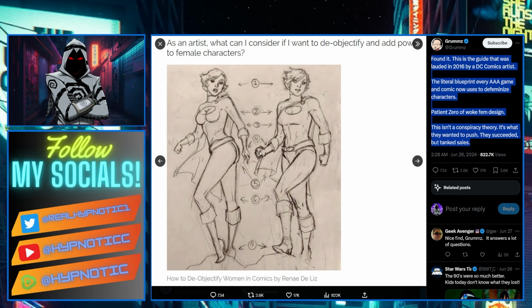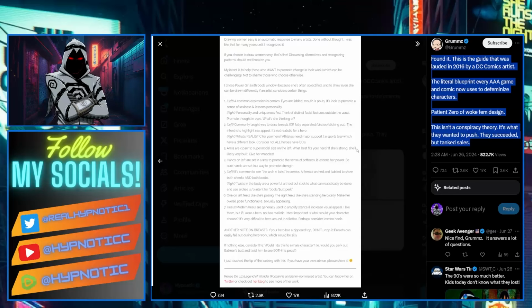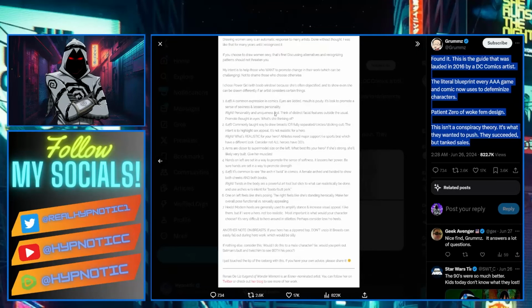They also talk about the hand motion, right? Instead of having open hand, they got to make sure that they have them with a fist, because a fist means power. A fist means masculine. So let's read the guidebook here. It's a long, long guidebook, ladies and gentlemen.